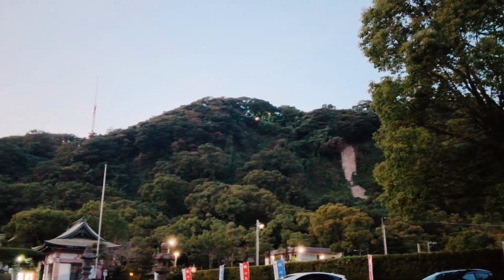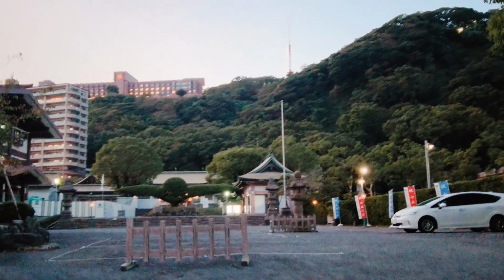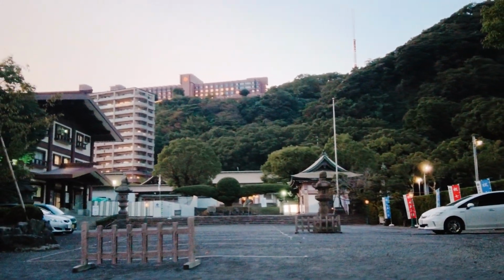There were so many stairs and I was so happy to be done with this. And this is so unbelievable, but we've just been up there like 10 minutes ago and it seems like it's so far away now.